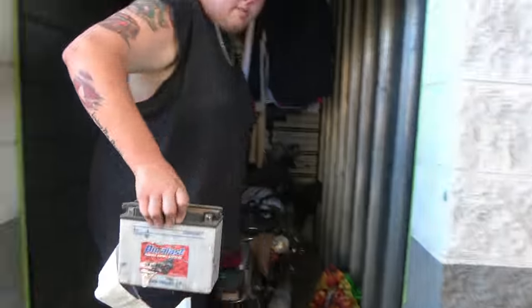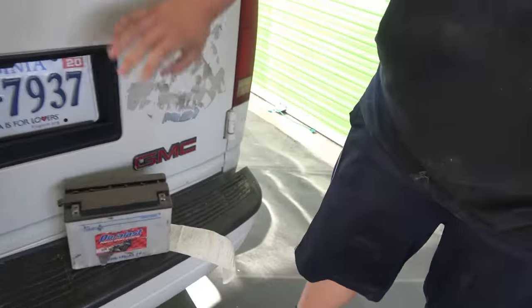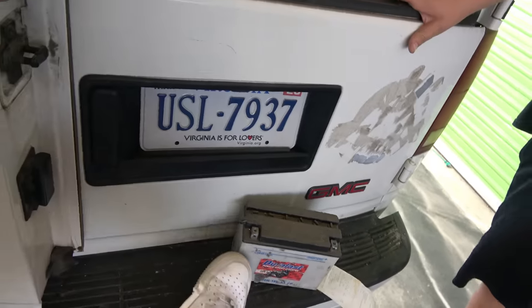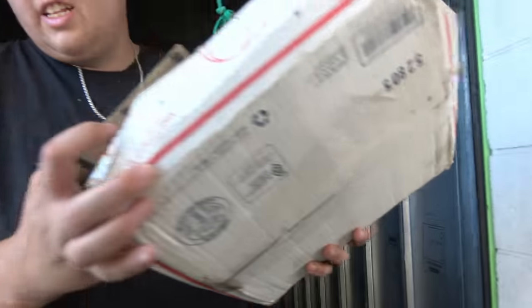It looks like a car battery, but smaller, doesn't it? Yeah. What do you think? Guess what it is? It looks like a battery or a motorcycle battery. I have never driven a motorcycle or known anyone to own a motorcycle. I know nothing about motorcycles, but that's my guess. What would you say? Motorcycle. Me too. We got a weird USPS box. Let's see what we got.